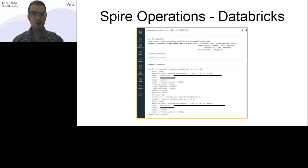Much of Spire's code base is tasks that are run internally. In certain cases, we use notebooks in production such as this. So you can see here that it is performing some task, and then within our code base, that task returns a dictionary, basically a JSON-like dump that you can see here with some redacted information, but basically just telling you something about what happened at that stage.